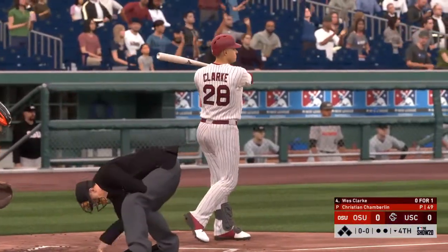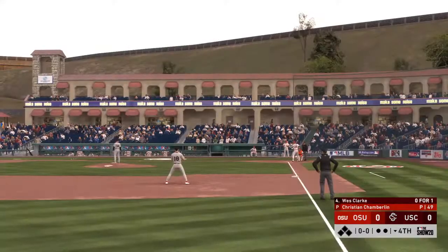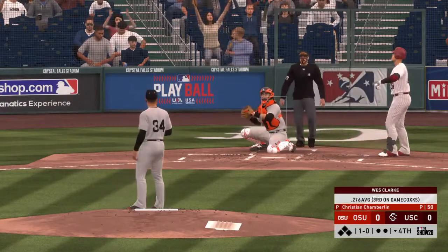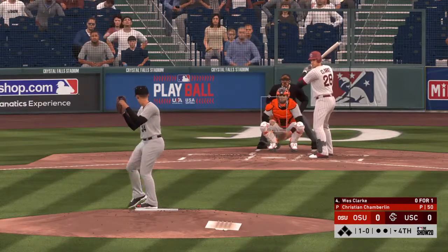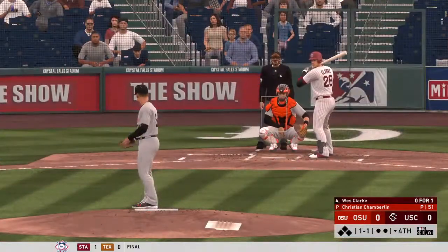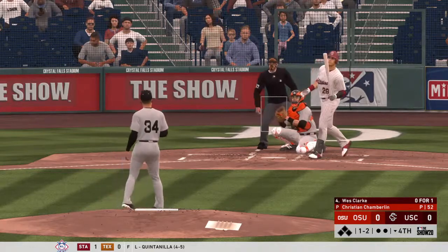Riding in once again, Wes Clark. He bats here as the reigning Rookie of the Month in the National League. He's ready. Here's the first offering. Rolled slowly down the first baseline, but a foul ball, 1-1. Now here it comes. 1-2. 1 ball, 2 strikes, count.